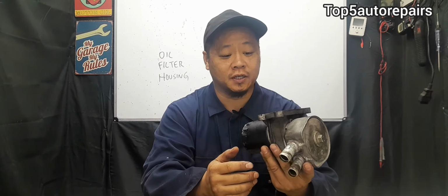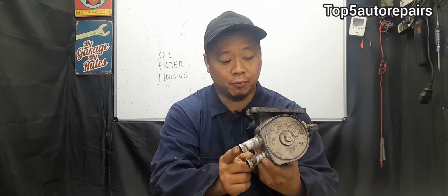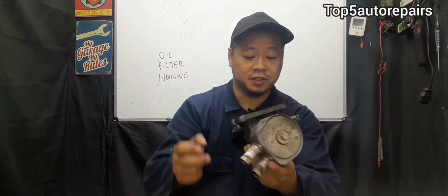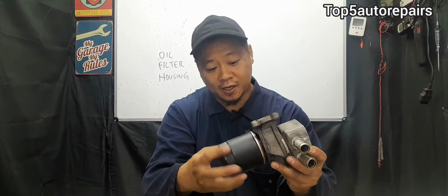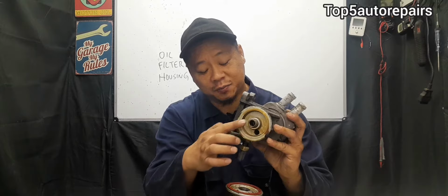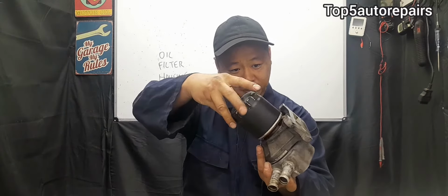The oil filter housing is mounted somewhere on the engine block and is going to contain an inlet and outlet port, maybe an oil pressure sensor mounted on the oil filter housing, and it's going to contain this part here where the oil filter is screwed into.